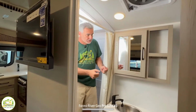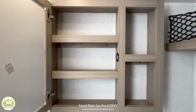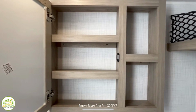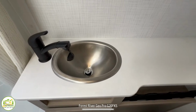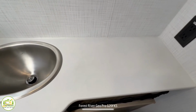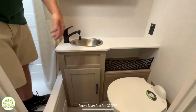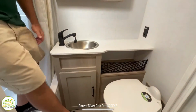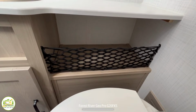Now outside of the shower, this is a really great medicine cabinet setup. It's got some outside storage and some inside storage. Very nicely done. Great size vanity sink and a ton of countertop space with a receptacle on top of the counter. So if you need to plug in any of your shaver, blow dryer, what have you, you certainly can. And then we have open storage with some cargo netting to hold things in place.